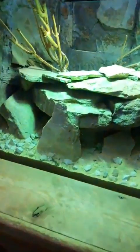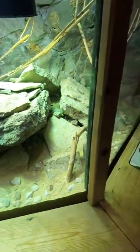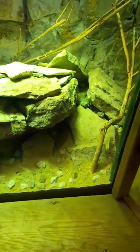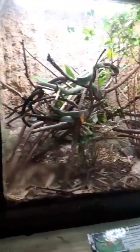So different substrate, different kind of enclosure setup. So a very rocky setup for the Uromastyx with a sand substrate compared to much more kind of branched out enclosure with a mulch substrate for the rhino rat snakes that are next door.